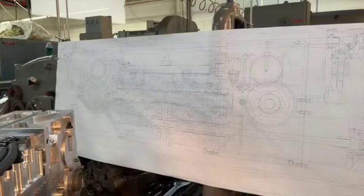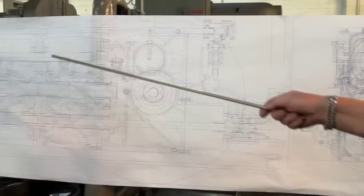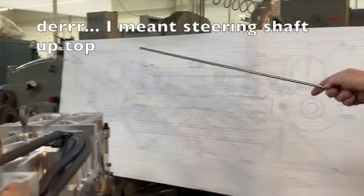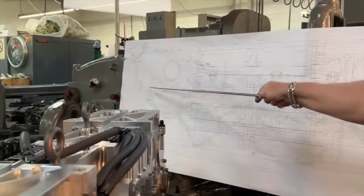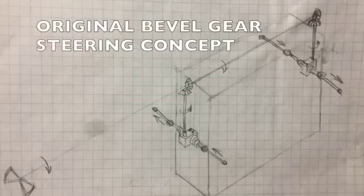That's the basic layout of the 12-speed four-wheel drive Weismann transaxle. Up top we have the shift rail coming from the cockpit way over there. So we have the steering box and the rack right there for the rear. And then we have the steering box and the rack for the front.